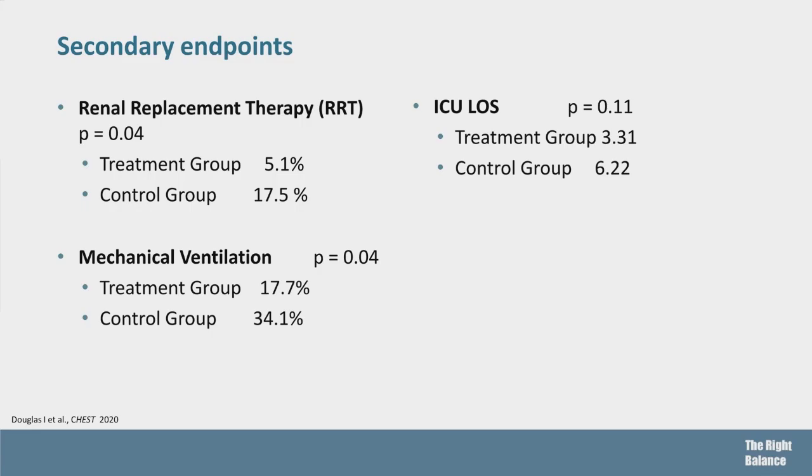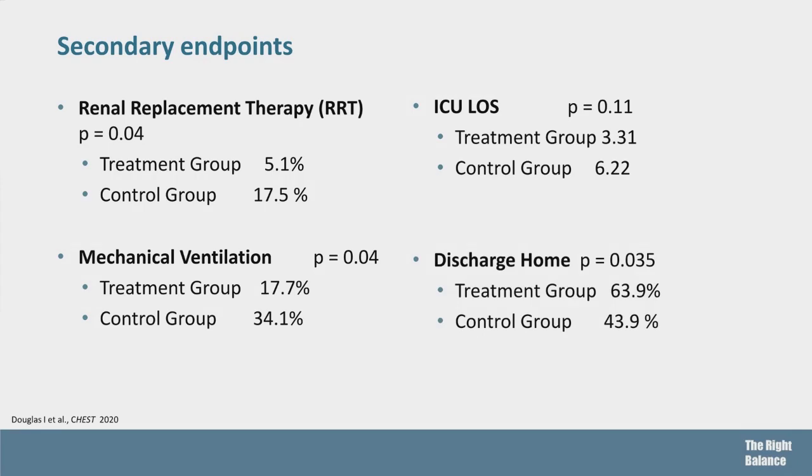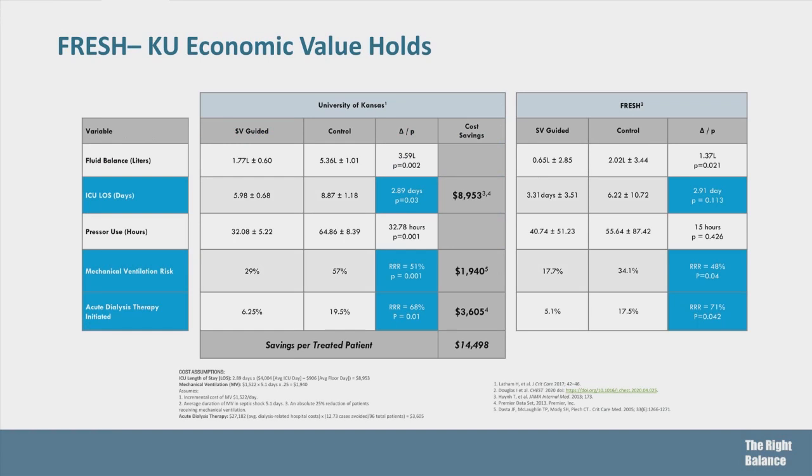Their ICU length of stay, although it did not reach statistical significance, had a 3-day difference when a stroke volume measure was used. I want you to think about this: a 3-day length of stay decrease equals a major, major financial cost avoidance. And then discharge home: you can see most patients were discharged home versus going to extended care facilities and rehab when a stroke volume measure was used. Again, the reason is that we're just not massively over-resuscitating these patients.